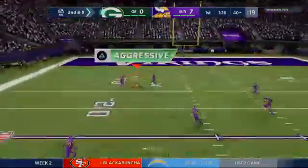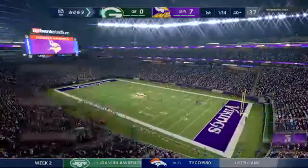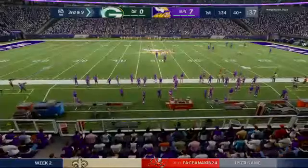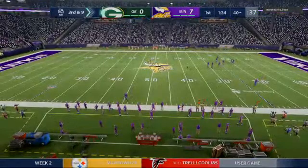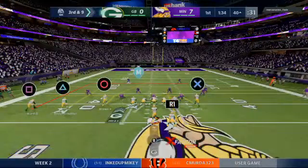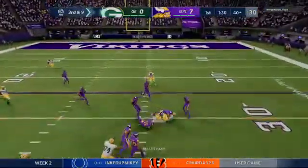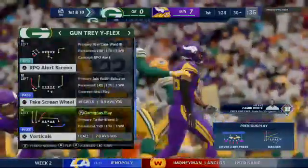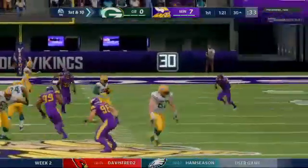Love from the gun. He's going to rifle one deep left side. And that one was nearly picked. Not sure he was accounting for the free safety. Now it brings up 3rd down. 3rd down and 9 yards to go. Looking out of the gun, Love. Underneath to his running back, complete. And he's going to have a Packers first down as they're able to get the third down conversion. Give him 10 there, good enough for a Packer first down.